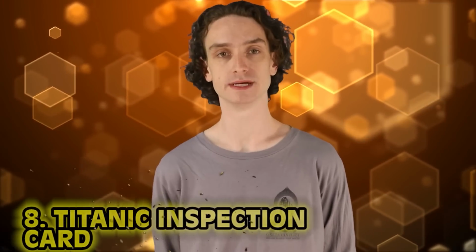Number 8, Titanic inspection card. This inspection card once belonged to a woman named Marion Meanwell.